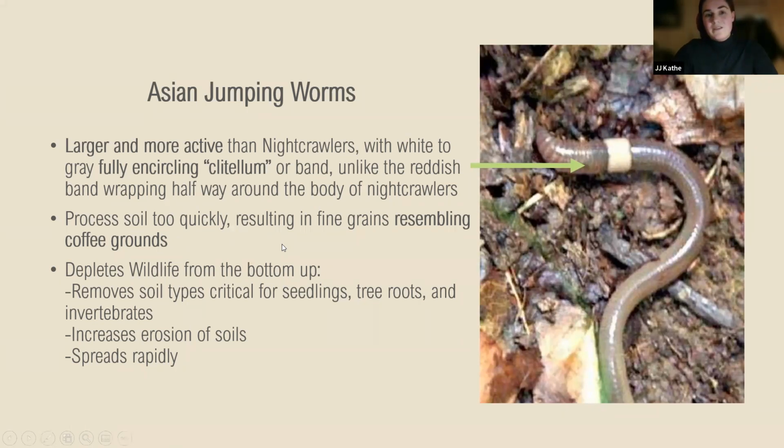The problem with jumping worms is that they process soil really quickly. So instead of just providing nutrients like we learn about when we start gardening, they cycle through it very quickly until the soil is really fine and looks like coffee grounds. By doing that, it depletes wildlife, like I said, from the bottom up. By changing the soil, it changes the chemistry of the soil, the nutrients in the environment, and it increases erosion because it's a lot easier to wash away.